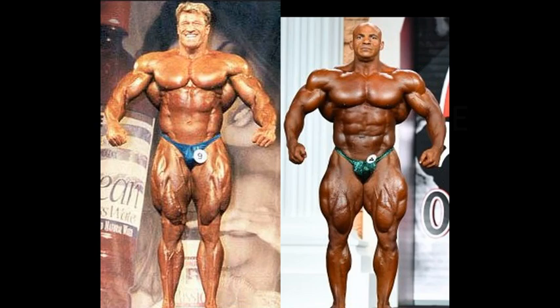This is a huge comparison, guys. Gunter Schlierkamp, 2002, Show of Strength, legendary performance, versus another legendary performance in Big Ramy, Mamdouh Elssbiay, 2020, Mr. Olympia version. I mean, he defeated the likes of, I was going to say Phil Heath, but Phil Heath way down in third.